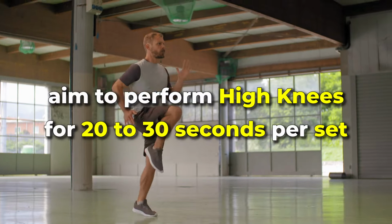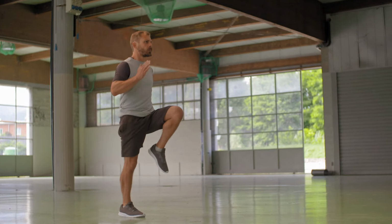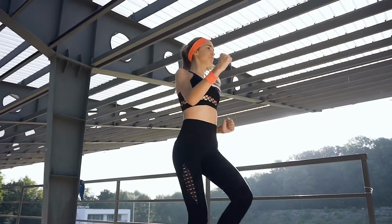For beginners, aim to perform high knees for 20 to 30 seconds per set, focusing on maintaining good form throughout. Start with 2 to 3 sets, allowing 30 to 45 seconds of rest between each set.